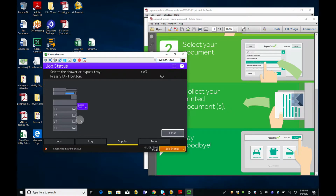You'll get a similar message if it was out of paper in one of these trays down here, to load letter if the trays were empty. But now I've loaded the bypass and now the instructions up here at the top tell me to press the start button. So I do. And now my ledger job releases.